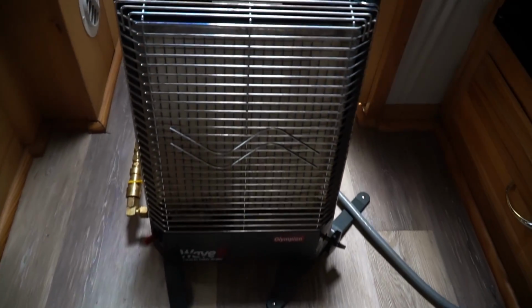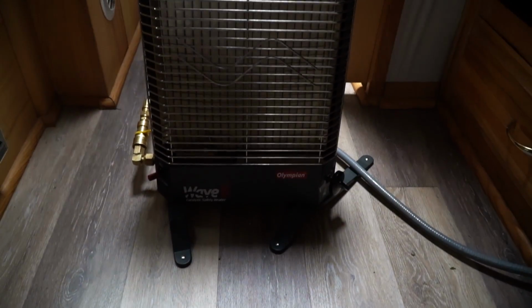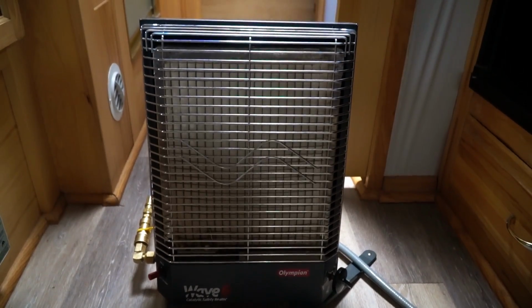Our first major tip is our catalytic heater. Most RVs will come with a furnace, which burns propane and uses either electricity or your batteries to circulate the air. It uses quite a bit of propane and it uses quite a bit of power. Since we've been boondocking a lot, we've upgraded to a catalytic heater. The catalytic heater uses no power and a minimal amount of propane to heat our entire space.